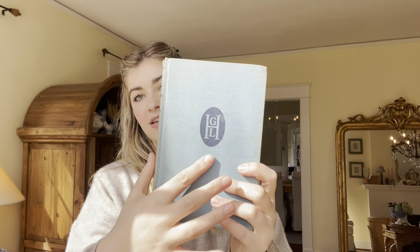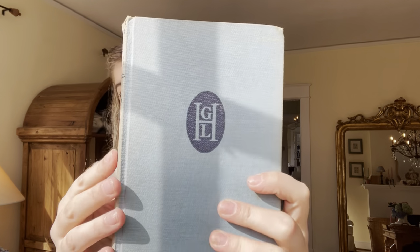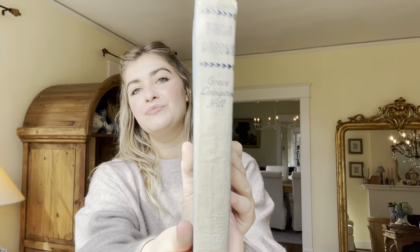Another thing that I've been collecting recently are tons and tons of vintage books, and I have found so many good ones lately. I am obsessed with this one specifically because of this amazing monogram here on the front. I just love the way that looks. This book is called Bright Arrows, and I just love the name of it. I'm assuming it's a romance novel by Grace Livingston Hill.